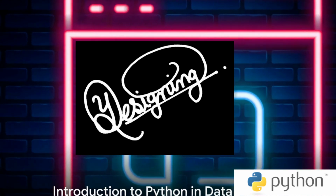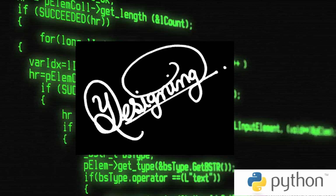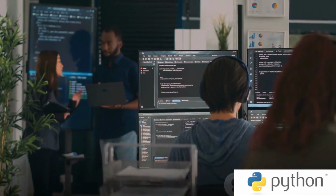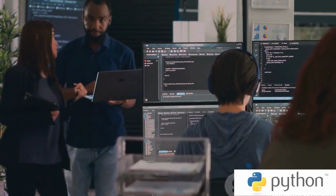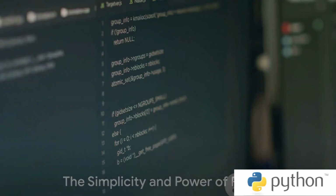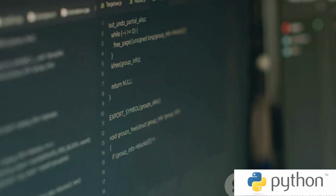Have you ever wondered why Python is so important for data science? In the next 7.5 minutes, we will delve into the fascinating reality of Python's indispensability in the realm of data science. Python, a high-level interpreted programming language, has become the darling of the data science community. But why? It's simple, intuitive, and yet incredibly powerful. Python's syntax is clean and easy to understand, making it a popular choice for beginners and professionals alike.